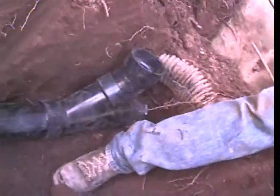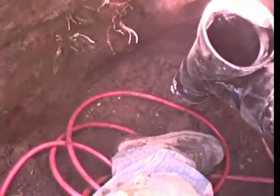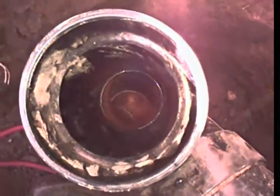We have completed the repair to the sanitary sewer up near the house. So what we're going to do is go ahead and drop into the cleanout that we've installed and just check the overall condition of the sanitary sewer. Make sure that we have a good functioning sewer system here. Go ahead and drop in.